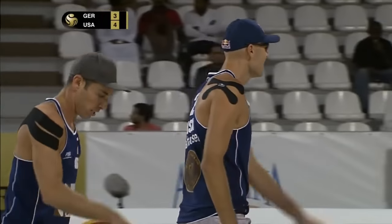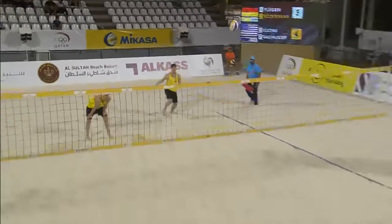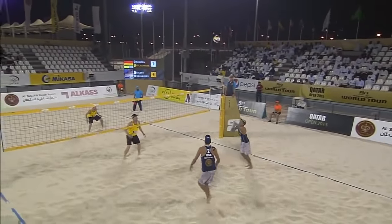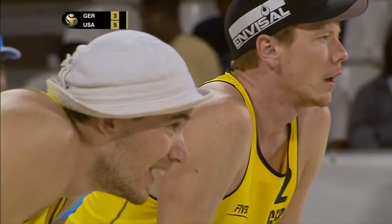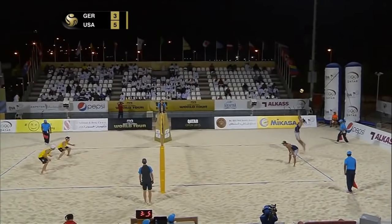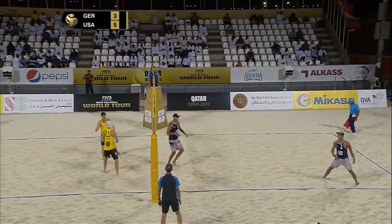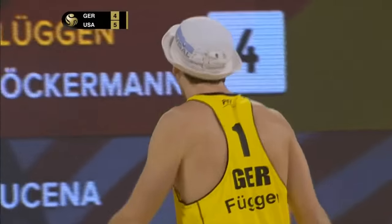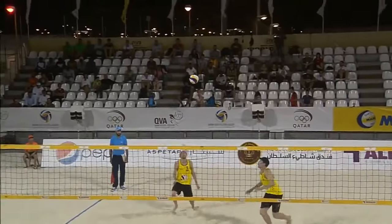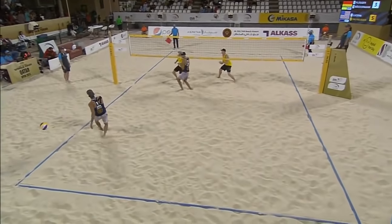Plenty of power there from Dalhausser. We saw him do it all in the semi-final earlier today. He was so effective after a poor first set, so effective in the second and the third with these big attack hits, with the blocks, with his defense as well. Flüggen rising again to finish. He really has found his range. At the start of this final, three of the Germans' 4 points have come from those Flüggen attack hits.